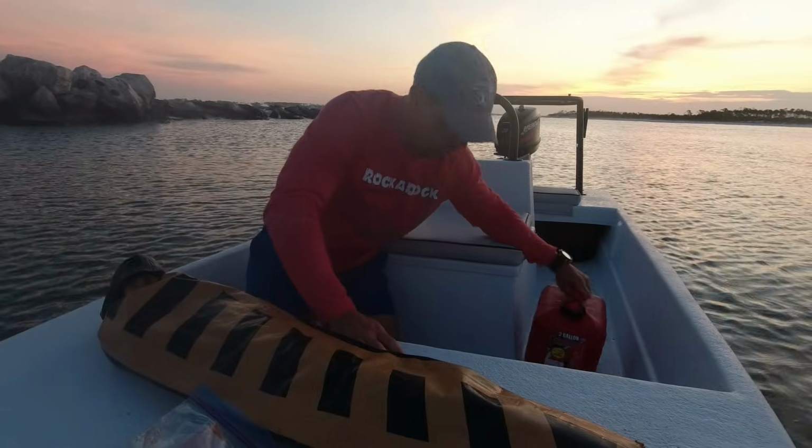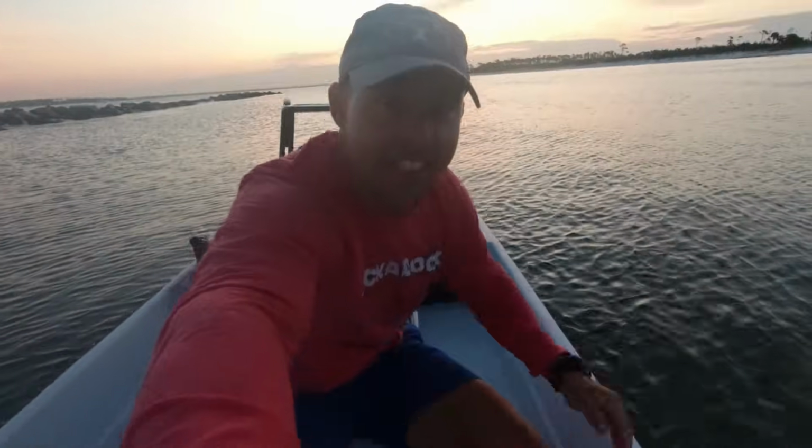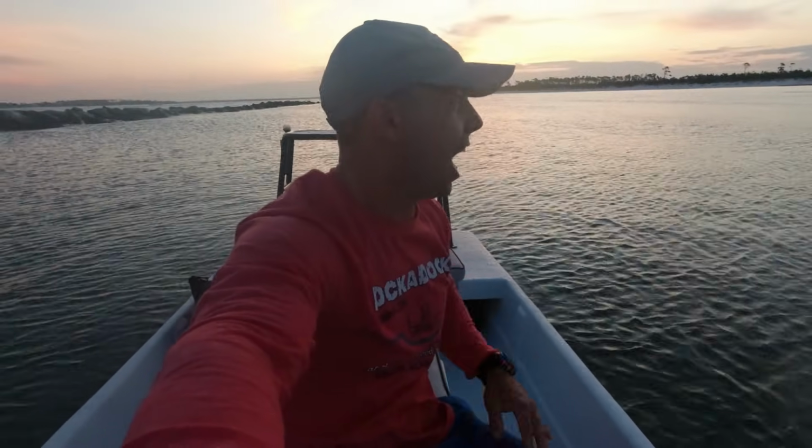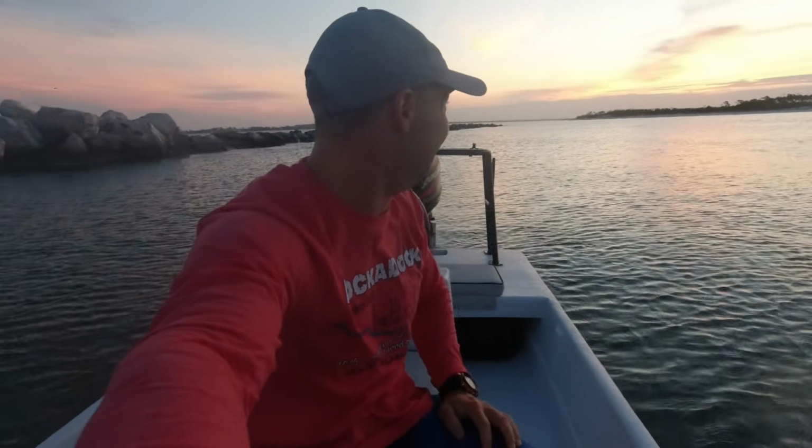Top off with fuel before we strike out. I've got a 6-gallon tank, and I haven't calculated the fuel mileage technically on this, but I'm guessing I'm going to get about 8 to 9 miles to the gallon. So 50 miles, that's about, let's say, 6 gallons. We might get stretched. I may have to fuel up on the way.